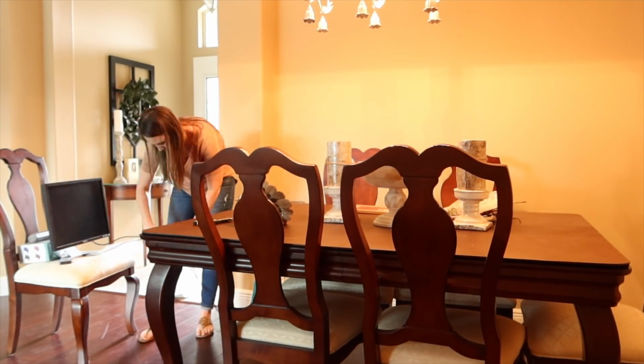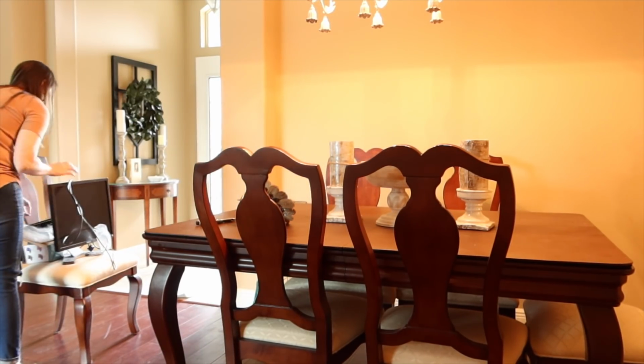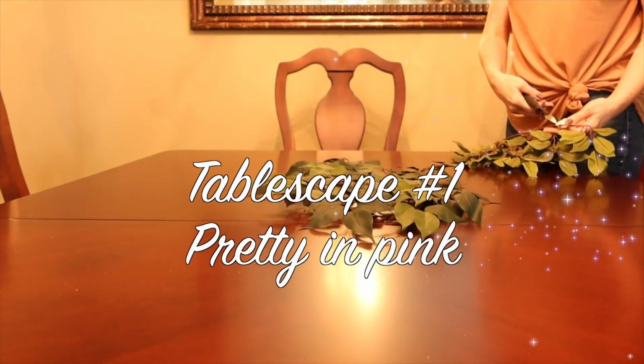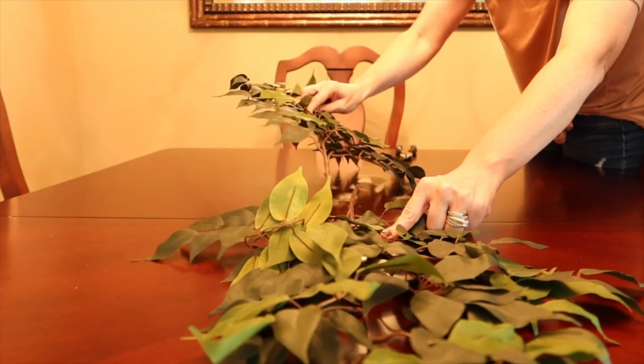We are going to start off by just cleaning off this table real quick, and I want to first just say, please excuse the lighting. It was rainy and overcast, then sunny, and so I would have to turn the lights off and on, and her lights are very, very yellow, so just bear with me.